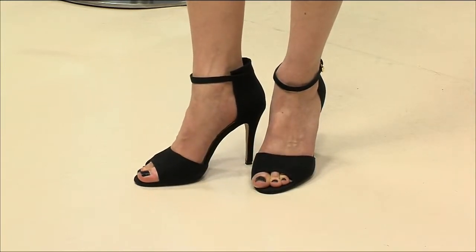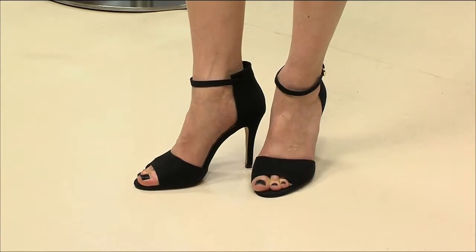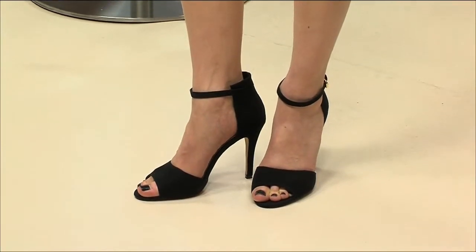In black, again, open toe. Make sure your feet are ready for this. And you're going to see a lot of straps for spring, summer 14. And a strap is really nice if you want to hide, say, something like, let's just say, a little larger feet or something like that.